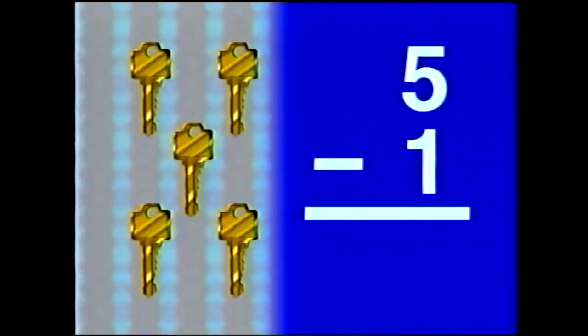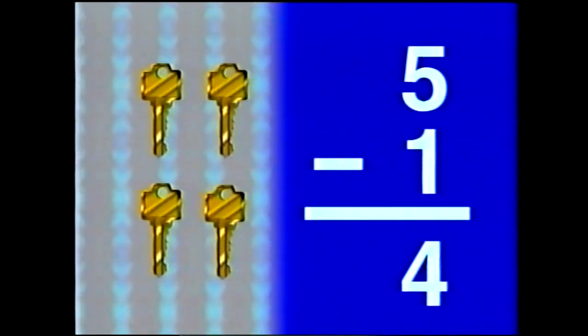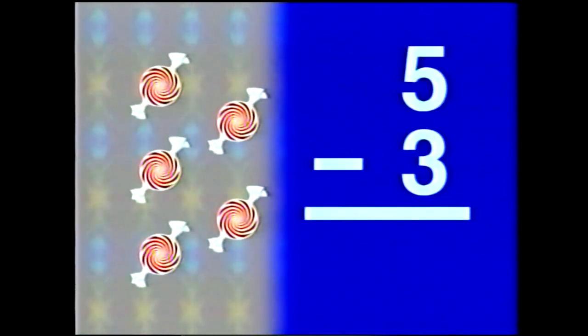4 minus 3 is 1. 2 minus 1 is 1. 5 minus 1 is 4. 3 minus 2 is 1. 5 minus 2 is 3. 5 minus 4 is 1. 4 minus 2 is 2. 5 minus 3 is 2. 4 minus 1 is 3. 3 minus 1 is 2.